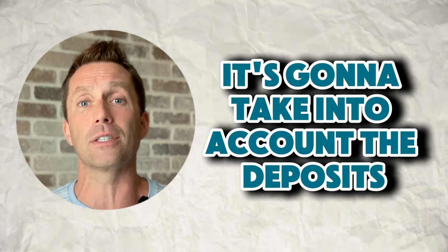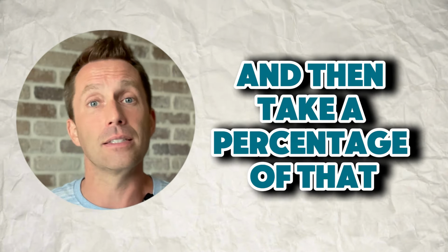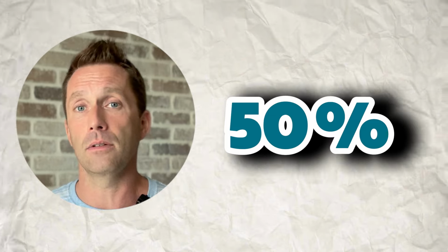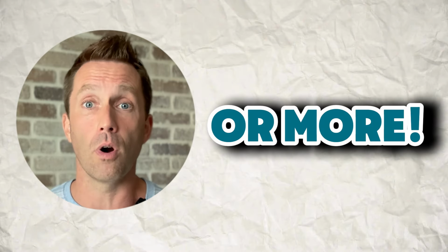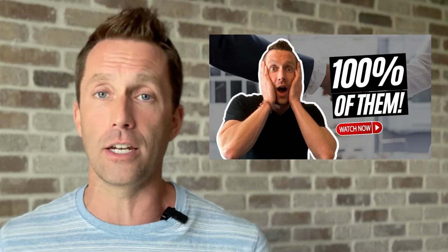Number one out the gate is a bank statement loan. It's a great loan. I've done them for years before even COVID and before they were popular, right? It's gonna take into account the deposits of your business based on the bank statements and then take a percentage of that, 50%, 70% of that or more for income to qualify for that. It's a great loan. I've done videos on this loan, and at the end of this video, I'm gonna give you another video on how I've closed 100% of my bank statement loans. So that's first, is a bank statement loan.